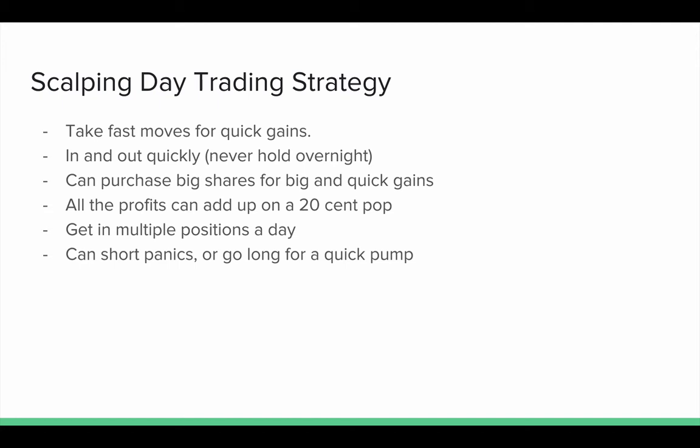You never hold overnight, and the trading time frame could be anywhere between like 2 minutes on the stock. Some people hold it for like 5 minutes. Some people hold it for an hour, but it never goes overnight. So this isn't a swing trade strategy.